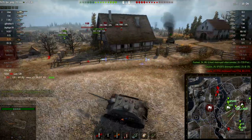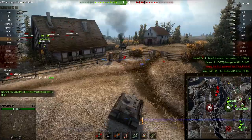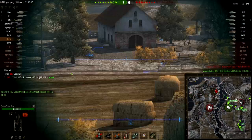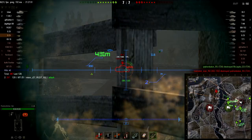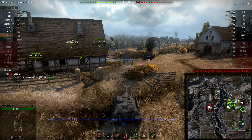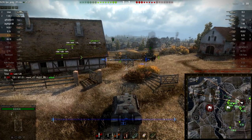Still trying to get some shots in on the T-34. It looks like the T-34 is going to be taken out soon, so I'm going to switch my position once again. Let's see what's down there. IS-3. Only 110mm of stated armor on the front, but that's only if it's unangled. So, just trying to get some shots in. Didn't work out though.